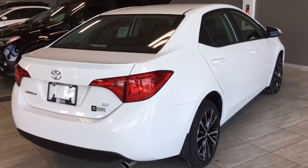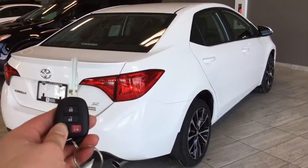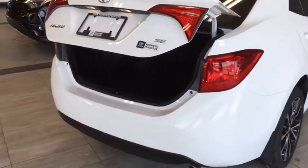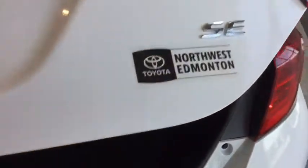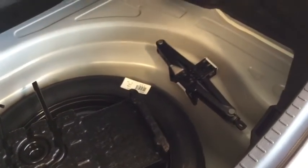Here we are at the back cargo area of your Corolla. To pop that trunk open, simply hold the release button on your fob. It'll open up for you there. Perfect for when you have your hands full. Plenty of space to store everything you need in your vehicle, as well as this handy hard cover, which underneath you do have your spare tire with all the tools and your jack in case anything does happen. And with that handy cargo lamp inside, you can make sure that you see everything that's going on.